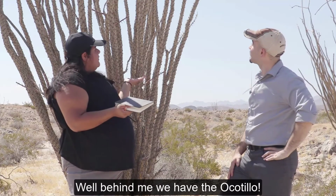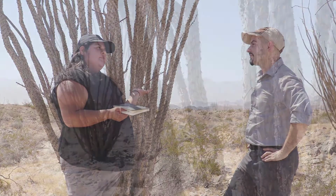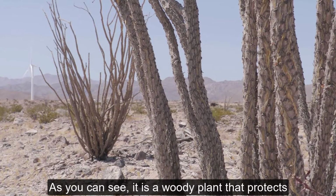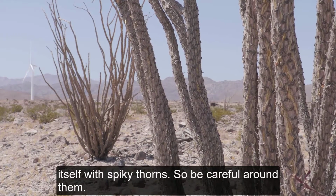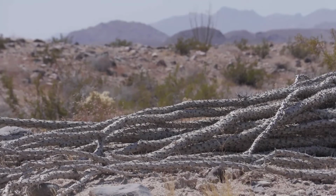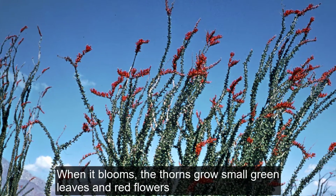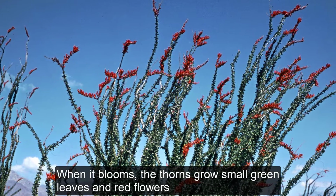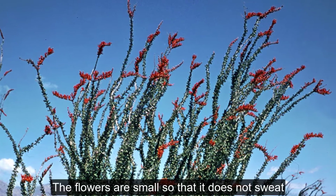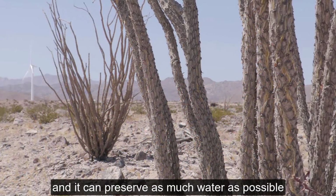Well, behind me we have the ocotillo. It's one of the biggest plants that we have out here. As you can see, it is a woody plant that protects itself with spiky thorns, so be careful around them. The Kumeyaay use the ocotillo as fencing. When it blooms, the thorns grow small green leaves and red flowers emerge from the tips of the plant. The flowers are small so that it does not sweat and it can preserve as much water as possible.